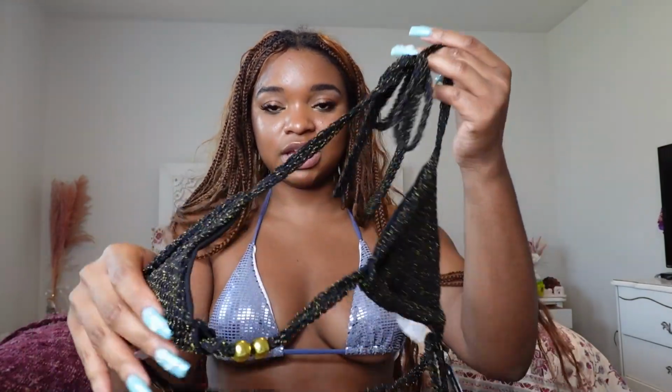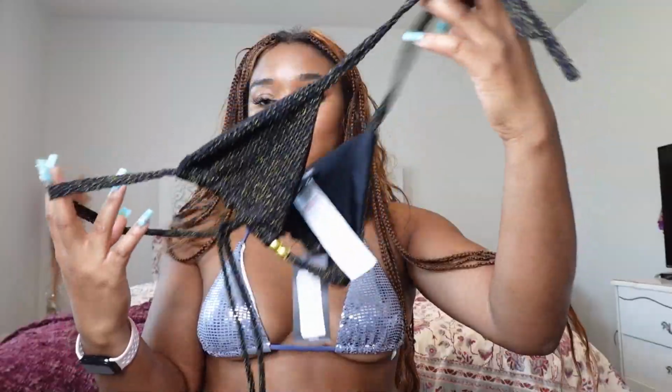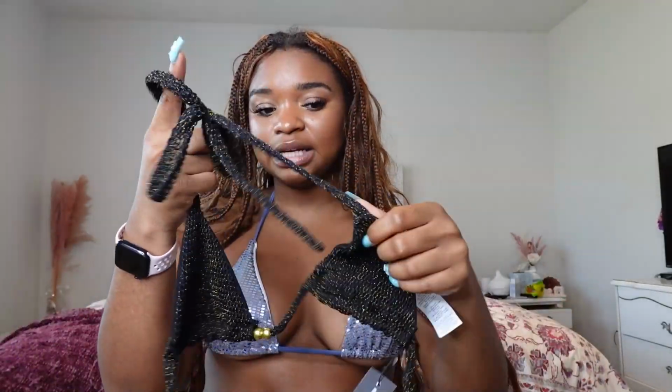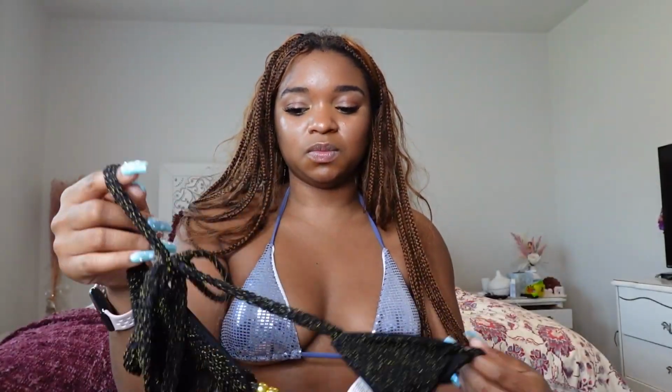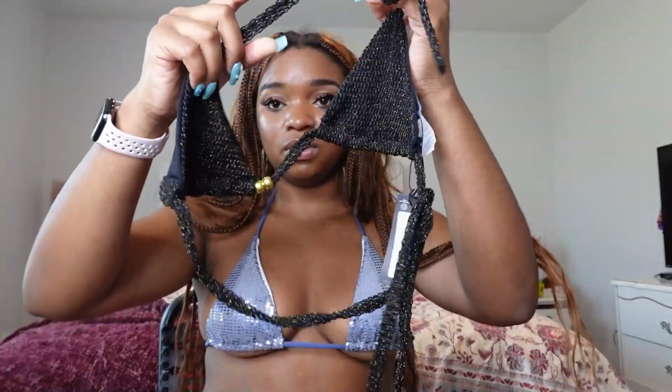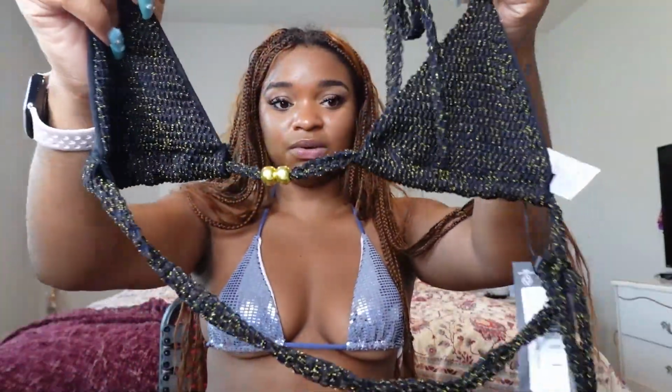Next is the black glitter net itsy bitsy gold bead tie side bikini. What a tongue twister. The bottoms are a size 8 and the top is a size 4. Top was $18. The bottoms were also $18. I'm really glad I got it because I just think it's an elevated basic black bikini. It is a little bit flimsy, but I think it's because it's a crochet like knit material. You can kind of see it's just not a typical swimsuit, I guess. I do really like the gold beads in the middle. I think that was like a super cute detail they added. The bottoms also have the gold bead.